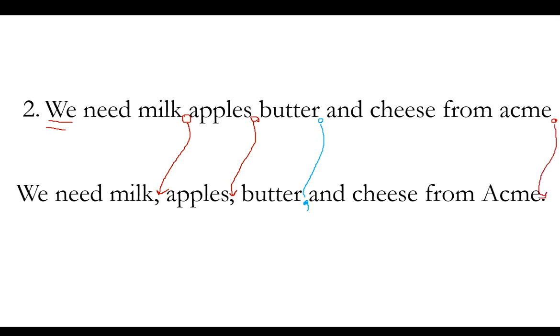And there's still one more. Acme is a proper noun. It's a special place, a specific place. So we have to use a capital A here. Now, if the sentence had said, we need milk, apples, butter, and cheese from the supermarket, well, the supermarket is a regular noun. It's just a place. It could be Acme, it could be ShopRite, it could be Aldi, we don't know. But Acme is the name of a specific supermarket, so we have to use the capital A, proper noun.